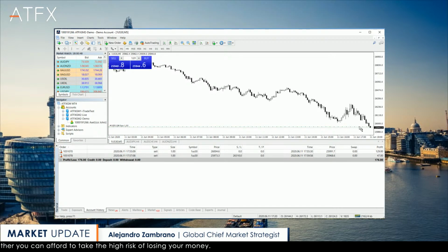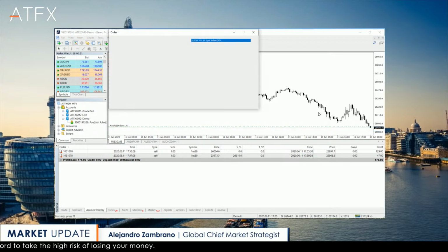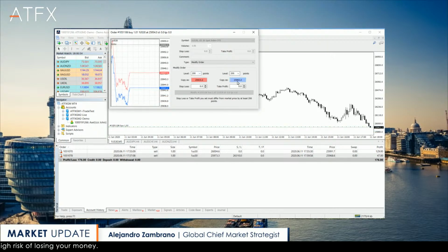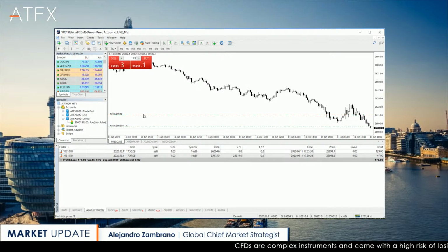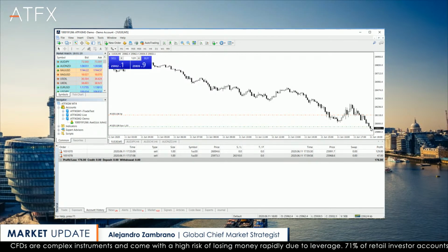Then I can right click here, and then I can click on modify, and I can put entry level. So I think it's going to go up to 26,120. All right. You see, when and if it goes up to this level, yes, it's correct. It says TP. That means take profit. If it goes up there, it will take my profit. So I can go away, pick up my son. If I had a dog, I would walk my dog or whatever it could be. I can walk away, and when it goes up, it will take me out.